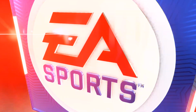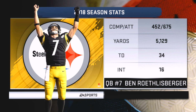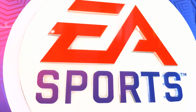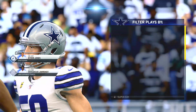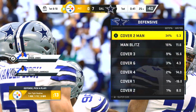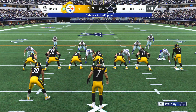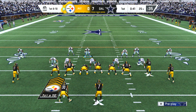The Steelers' all-time leading passer and 2-time Super Bowl champ Ben Roethlisberger ready to lead this offensive unit. And he's led them since his rookie year all the way back in 2004. Ben and the Steelers with a 1st and 10 at their 25-yard line.